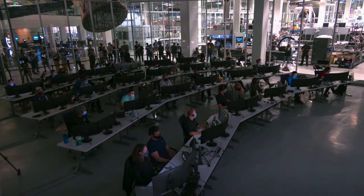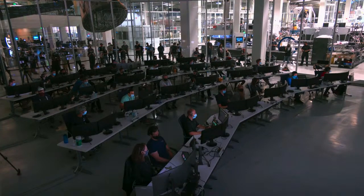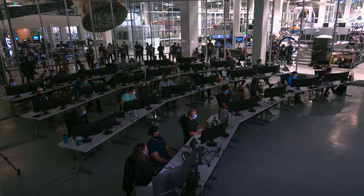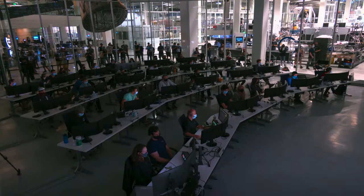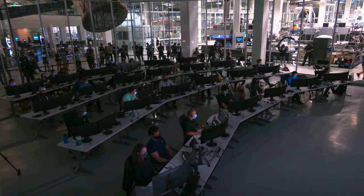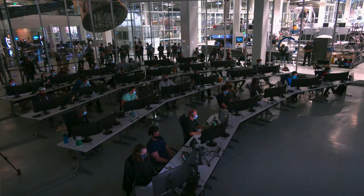What you're seeing on your screen right now is Mission Control Hawthorne here at SpaceX headquarters. Looks like you can see Gwynne Shotwell sitting in the front row there, watching as our first all-civilian crew, the Inspiration4 crew, returns back home to Earth.